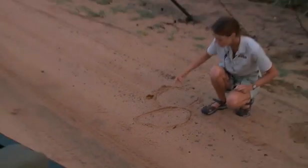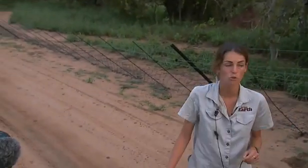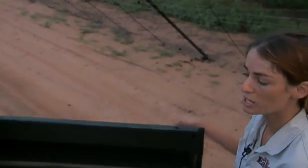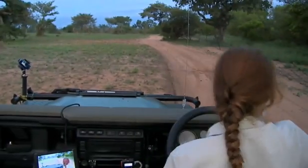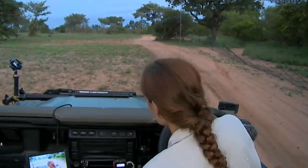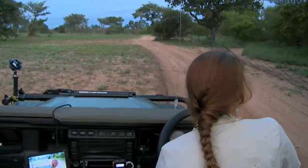So shall we see if we can track the elephant responsible for this? I actually happen to know, or I suspect, which elephant it is. And I don't think we're going to necessarily find him. But it'll be interesting to follow the trail of destruction that he has wreaked on his journey last evening. Now, this is not a problematic elephant, by the way. This is not an elephant being naughty. This is just one of the things that happens in the bush.